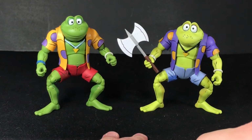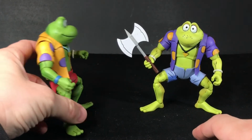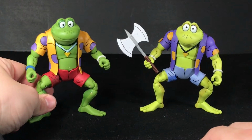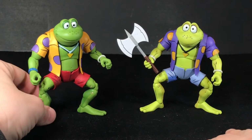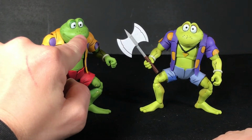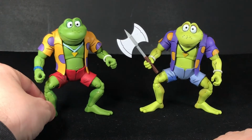So as I said before, I really like the sculpts of these guys a lot. I think they look great. From back to front, right? I think they look very froggy. I like the paint on their faces. I like how you actually have the little circles and stuff like that to try to give them a nice texture, like they have warts or something like that, right?